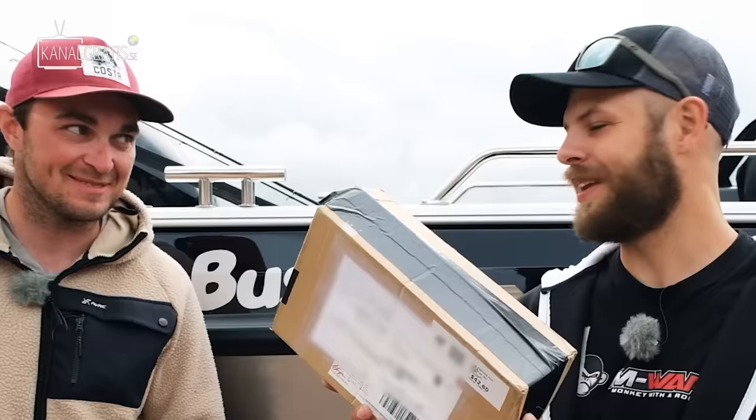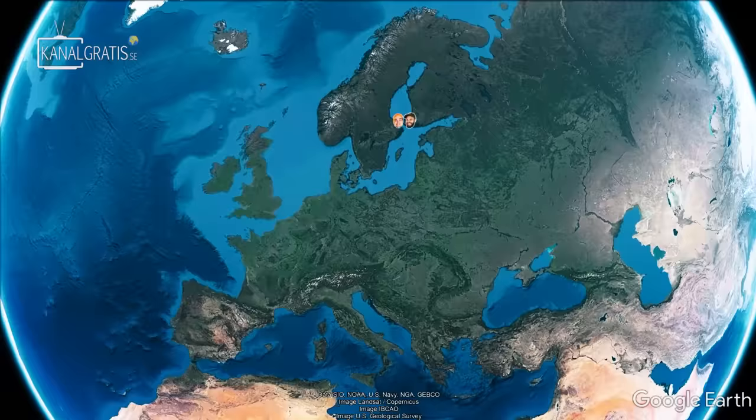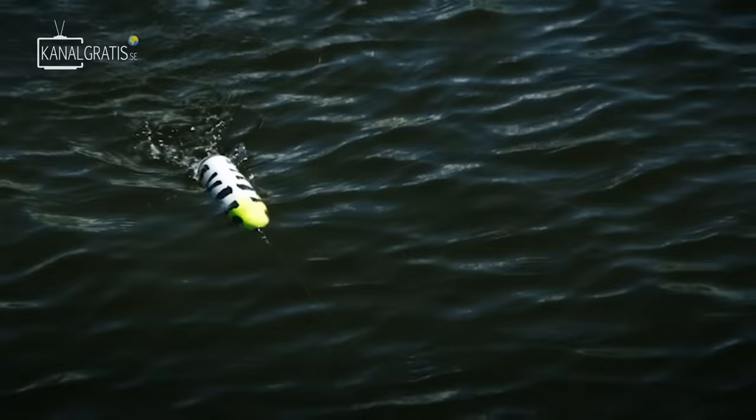Topwater could mean piece of death because we're in the Åland archipelago, where they're not that keen to go up on topwaters. No, they're not. We'll see.